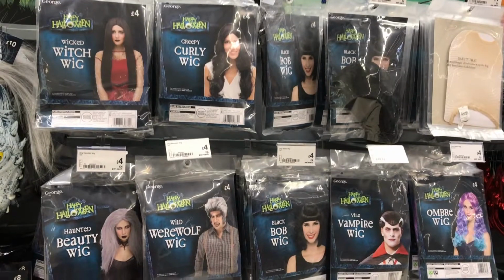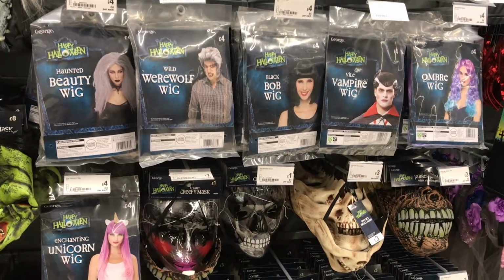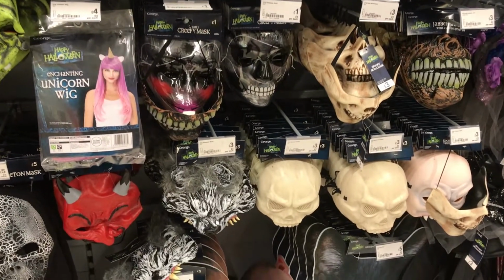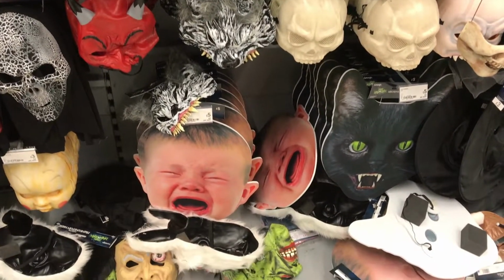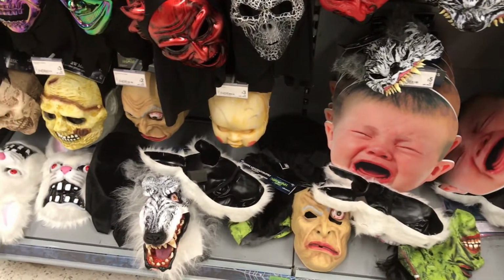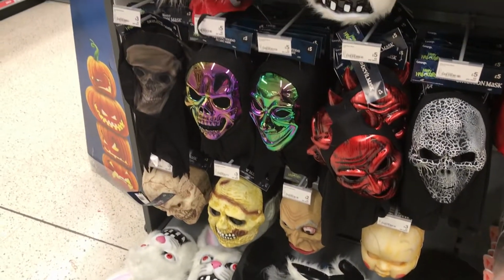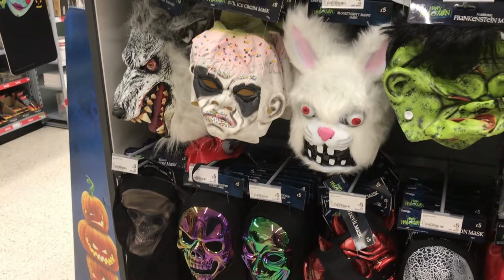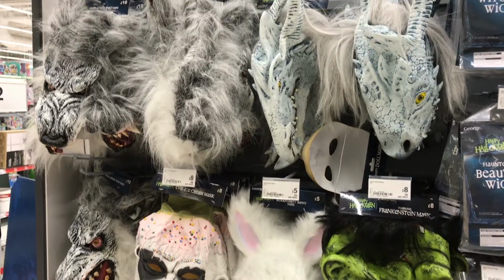And here we go with the wigs, all the different types they've got, and then onto the masks. The masks are a good price, but you can maybe repaint some of them, get a better effect. And we've got these cardboard cutout ones. And the dog wolf one's quite good. And we've got some bunny rabbits. Yeah, I think the wolf one has got the most potential to get something going with it.